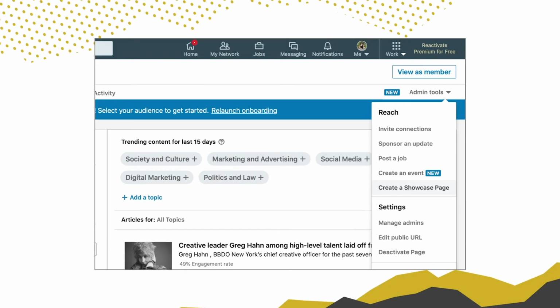If you go to Admin Tools on your business page and click Create a Showcase page, you can create an extension of your LinkedIn business page, which is designed to spotlight individual brands, business units, and initiatives. It'll allow you to build targeted connections and networks around a product and reach out separately. Once you create these, they'll be listed under Affiliated Page on your main LinkedIn page. I personally haven't experimented with creating a showcase page, but either way, I wanted to mention it because it could help someone.